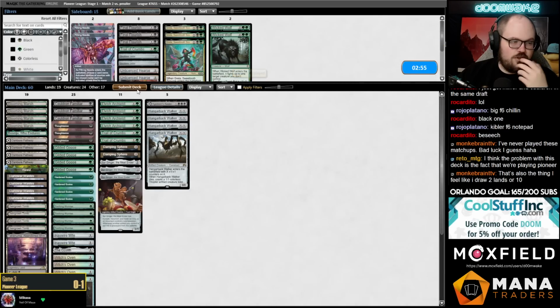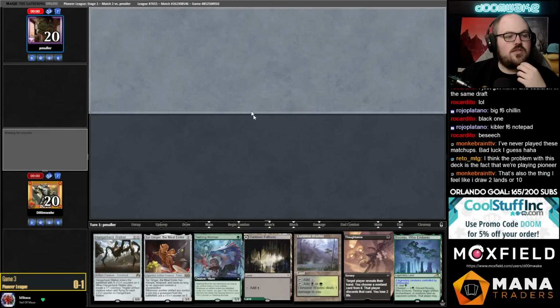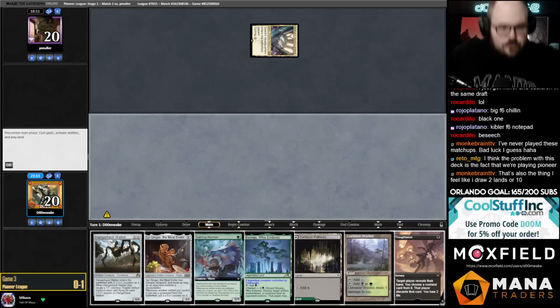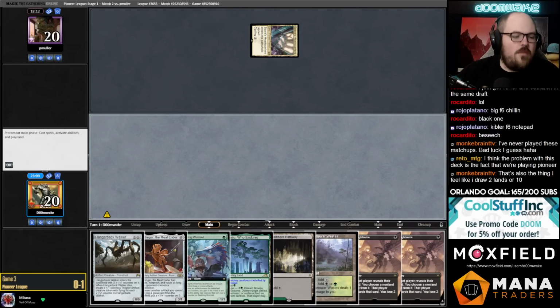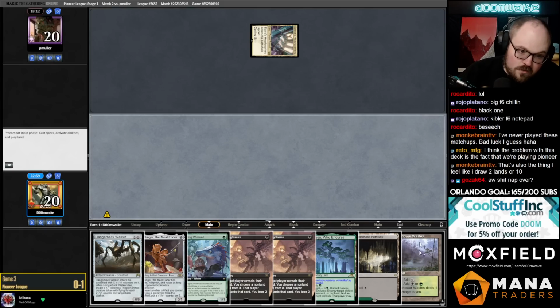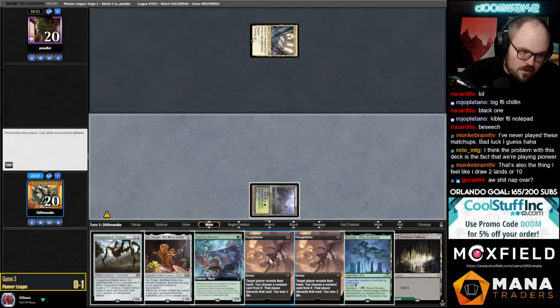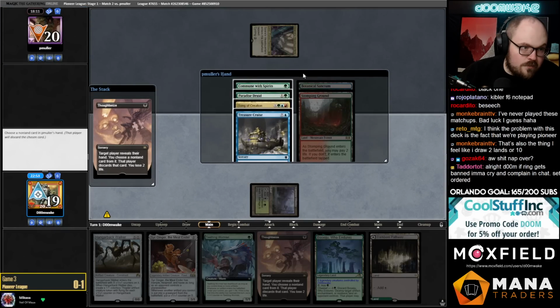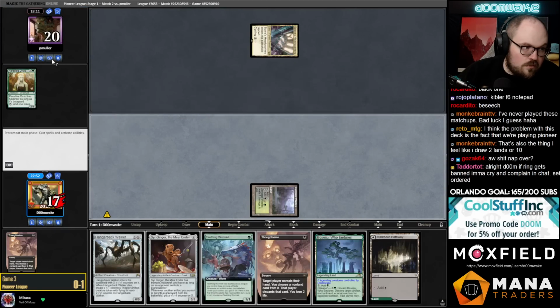See, chat, the problem with Jeskai Ascendancy is that it's just a little bit too good. What am I leading with? That's a good question. I really want to take their Sylvan Caryatid. I'm gonna do that. Their deck just doesn't function without Caryatid. Yeah, that too. Same thing.